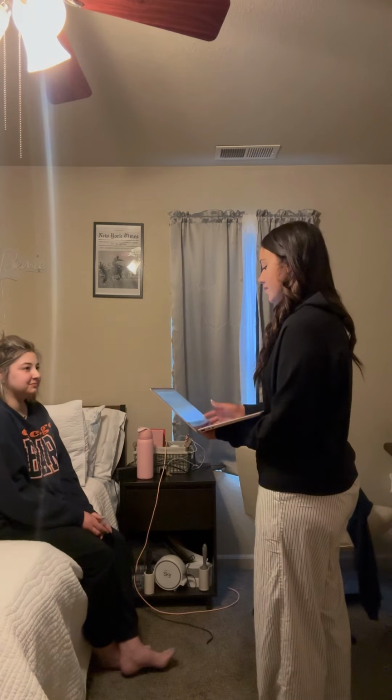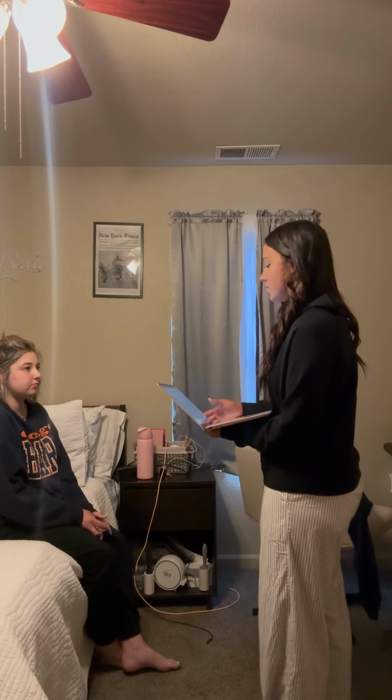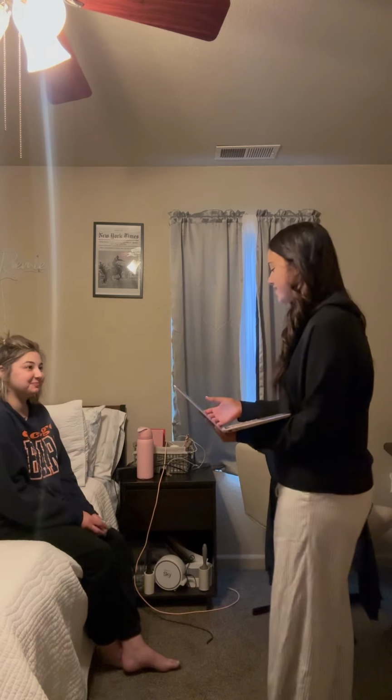Perfect. So we're going to keep monitoring the swelling in your extremities and taking daily weights. When both of these decrease, we will know this medication is effective. Do you have any questions? Nope. Perfect.